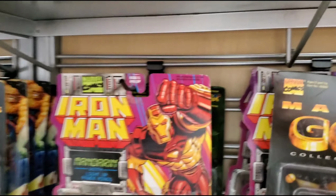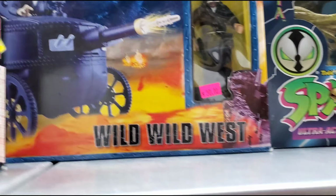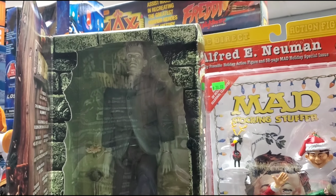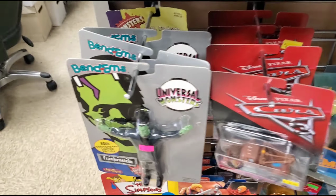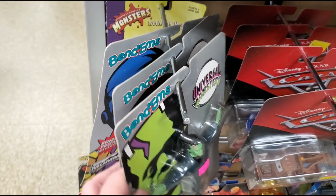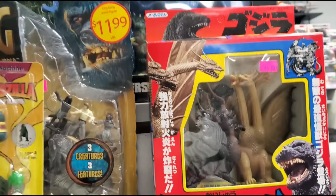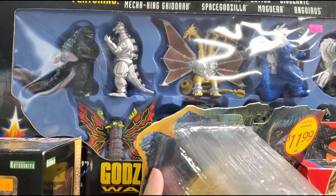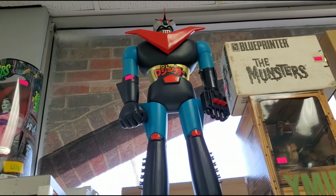And speaking of other stuff you don't see every day, check out the rest of this stuff here at Geek Toy Hut. I am loving this place, man. We've got some more Universal Monsters toys. Check out this amazing Frankenstein. And I love these Bendems from back in the day. They were so cool, man. And speaking of cool, check out some of these Godzilla toys from overseas. And wow, look at that awesome Godzilla playset.